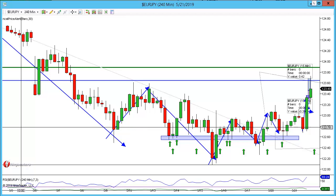Even if you don't get your entry, look out for those bullish moves. Drop to your lower time frame. Use your 5 range if necessary. Treat it exactly like trend continuation. You do get setups like this.